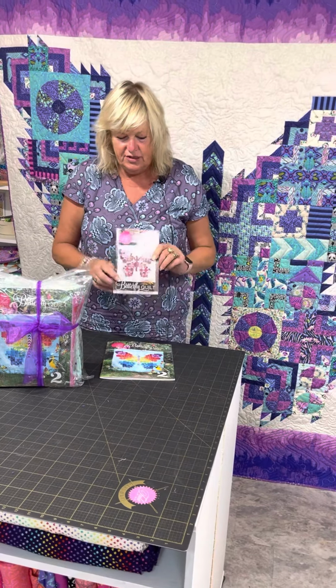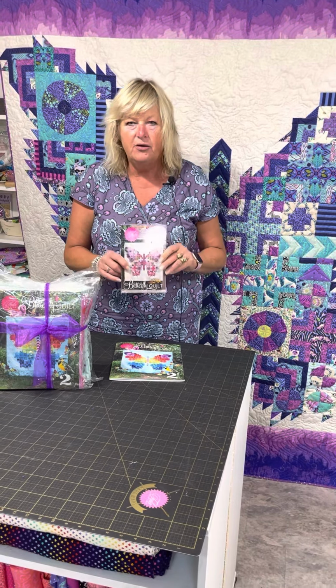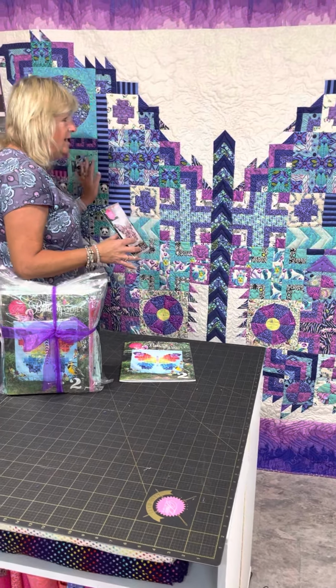Back in 2013, Tula Pink designed the butterfly quilt, and it was just so popular. I had this pattern for a long, long time. I looked at it. I was a little nervous about starting because it's a big quilt. But here it is. Here's my first one.